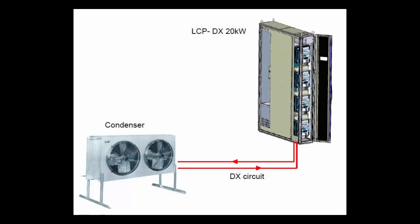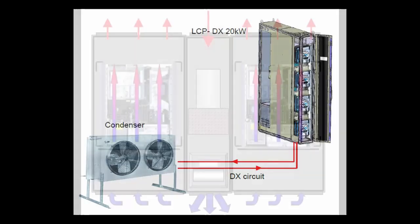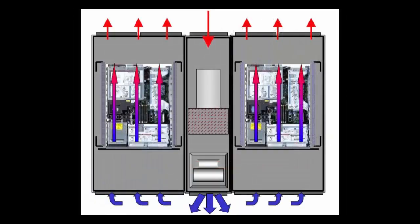This split system places the LCP in row with the equipment racks and a condenser outside of the facility. Available in two configurations, inline and rack, the inline version draws in the warm ambient air from a row or the room, removes the heat, and discharges it through an outside condenser. Cool air is then supplied to the front of the equipment.